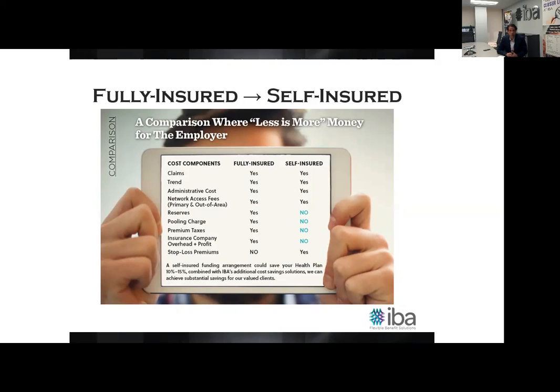So, the first four on the chart are relatively routine and are going to exist in any plan, whether fully insured or self-funded. However, I will point out administrative cost in a self-funded plan is often a fixed monthly number tied to a per employee per month cost, whereas in a fully insured environment, the administrative cost is also some type of retention fee, which is a percentage of claims. So there are some differences there while they do both exist in both worlds.